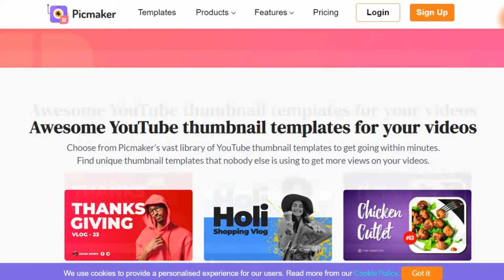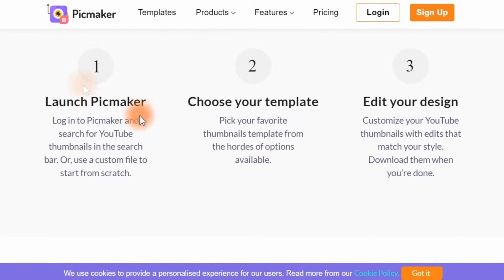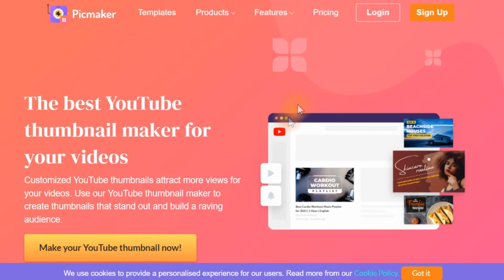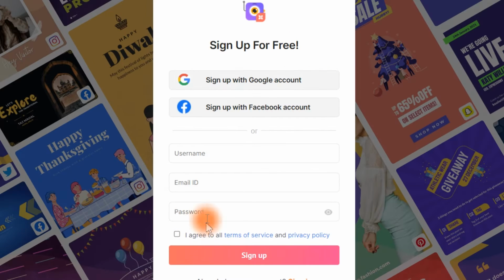In fact, you just have to follow these 3 easy steps. So first, launch the Picmaker. Second, choose your template. And thirdly, edit your design. And what you will have to do now is just click on make your YouTube thumbnail now.